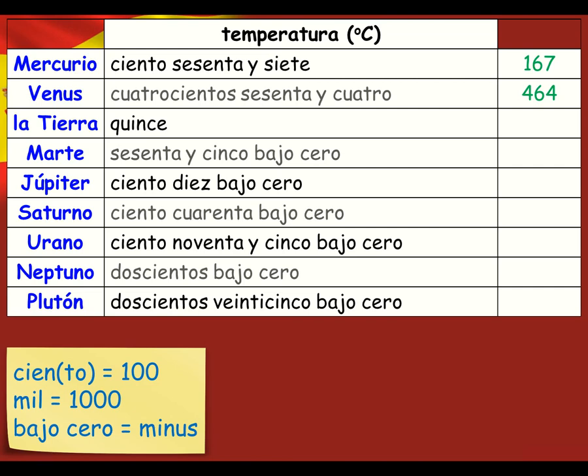The average temperature is 15. What number is 15? It's 15. So the average temperature on the Earth is 15 degrees. That's like a nice spring day, very comfortable. And what about Mars, Marte? It says 65 bajo cero. What temperature is that? So it's going to be a minus temperature below zero. Minus 65 on Mars.